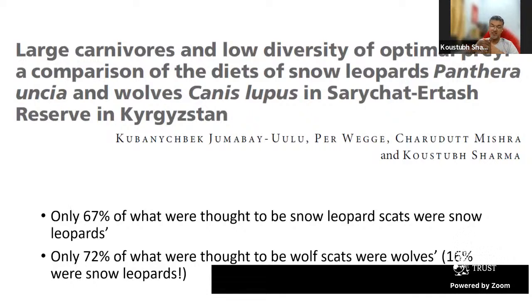only 67% of what the field team considered to be snow leopard scat turned out to be snow leopard. The others included wolf, feral dog, even marmots for that matter, and also I think foxes.